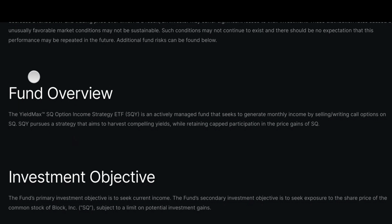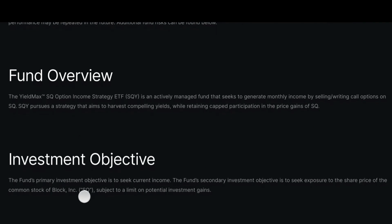So the objective of this particular fund right now, the Square. First of all, fund overview. The YieldMax Square Option Income Strategy ETF is an actively managed fund that seeks to generate monthly income by writing call options on SQ, which is Block. Square pursues a strategy that aims to harvest a compelling yield while retaining capped participation in the price gain of Square or Block. The primary investment objective of this fund is, of course, to seek income, and a secondary objective is to have exposure to the price of the common stock of Block Inc. The ticker symbol is SQ, subject to a limit on potential investment gain.